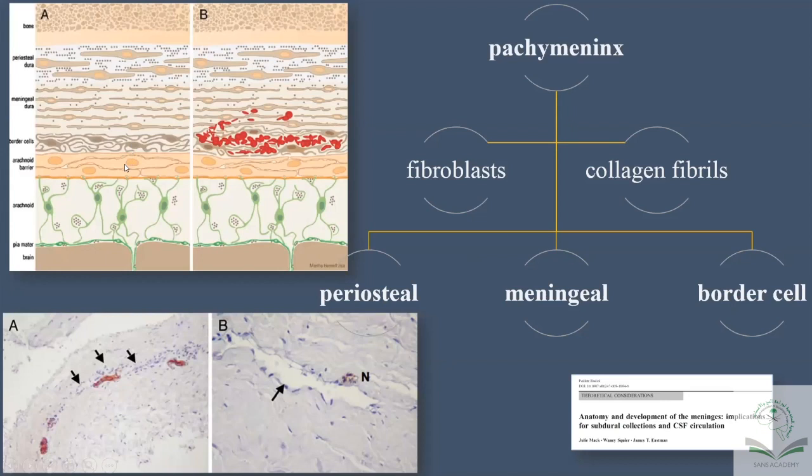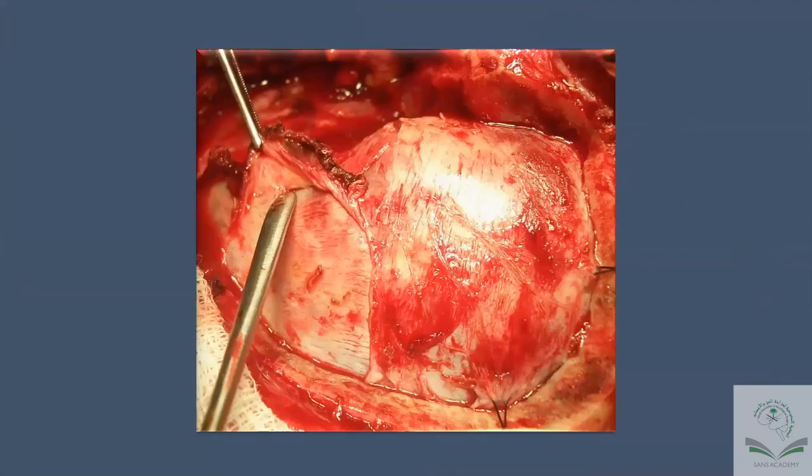and the subarachnoid barrier, which continues to have the arachnoid trabeculae and the arachnoid cells. So this is our interest tonight, the border cell zone, which is the innermost part of the dura. So we have the periosteal, the meningeal, and now also what is known as the border cell layer, which is very thin. Now, I utilized this information since the beginning, maybe 18 or 20 years ago, when I knew that it is of two layers, without knowing about the inner border cell layer.